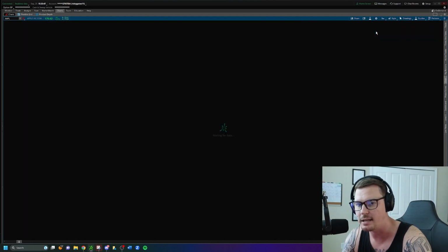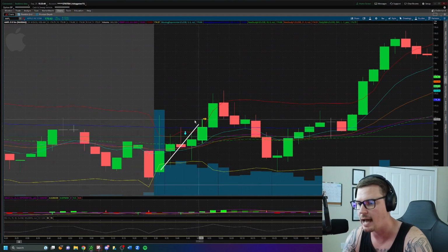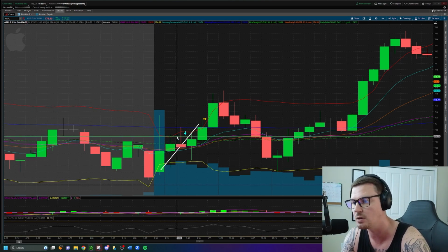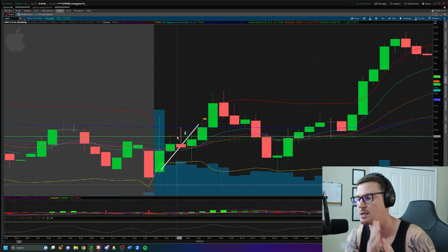So 5-minute time frame, this is what I'm seeing at the open. 1, 2, 3, so 15 minutes of rejection of the previous day's close, while SPY at this time is pushing into high of day.